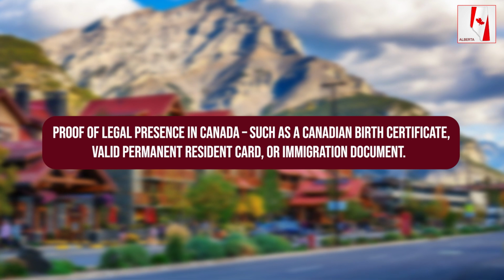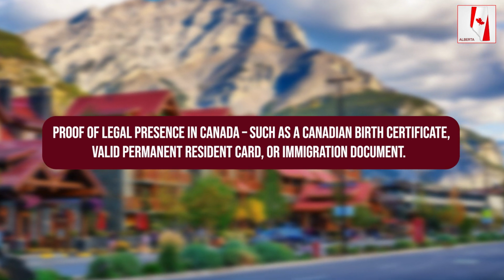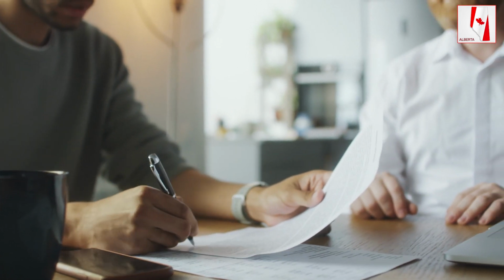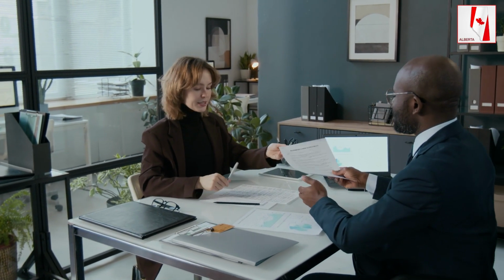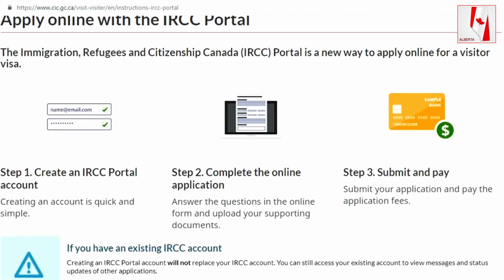Proof of legal presence in Canada, such as a Canadian birth certificate, valid permanent resident card, or immigration document. Your proof of legal presence in Canada is crucial. It must be valid. If you have applied for extension on your work or study permit, you will be asked to show the approval and extension of the application from your IRCC account.